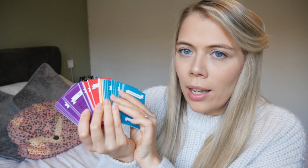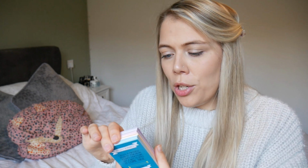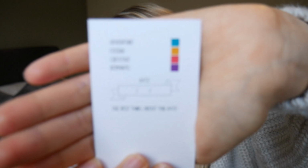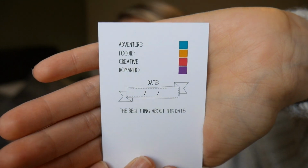Next up, we have another gift which is a joint gift for me and Mark for Christmas, and this one is 52 Divine Dates. I've got them out of the little box, and as you can see there's lots of different colours, lots of different cards, and on the back it tells you the colour coding. So the blue is adventure, the yellow is foodie, the red is creative, and the purple is romantic, and you can put the date on which you actually did the date on the bottom of that card.